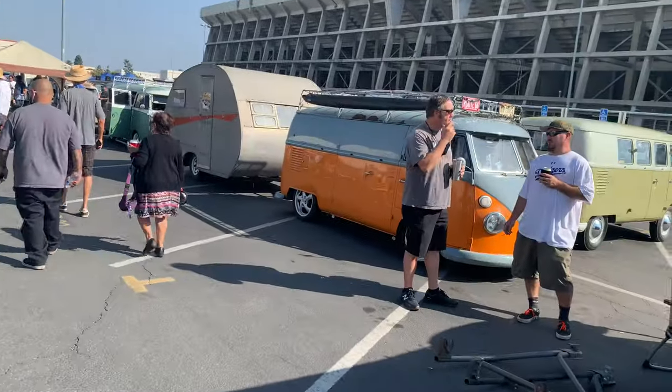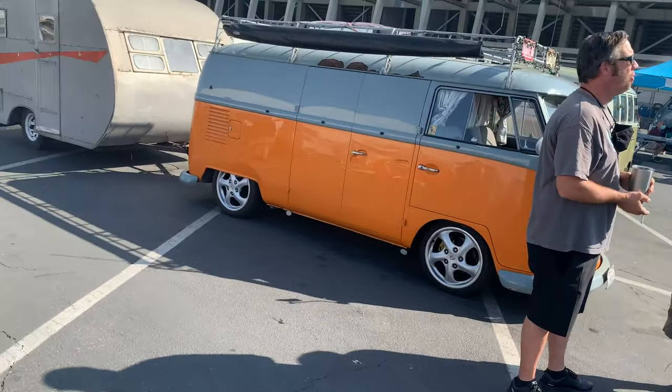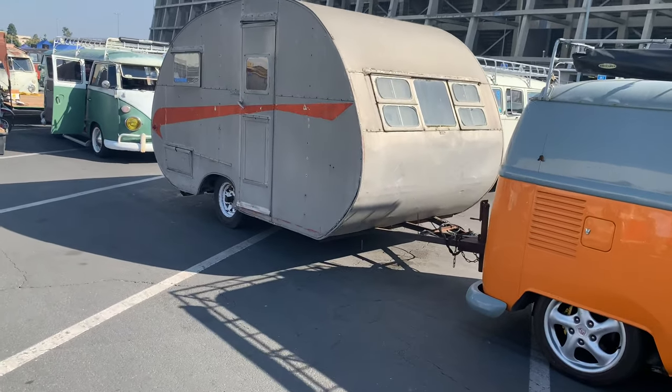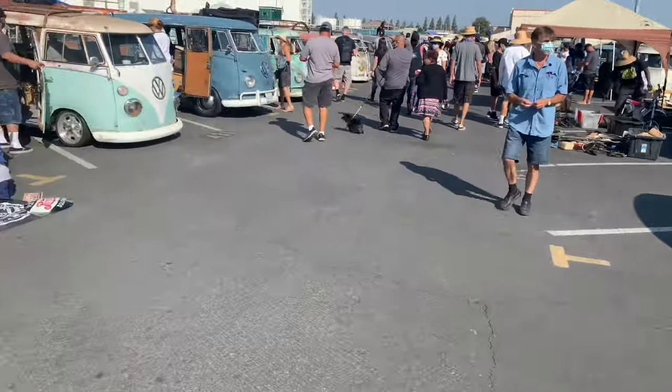This guy's got a cool Can-Am camper all behind his. This one's cool. This is cool. Yeah. I just gotta get a picture.